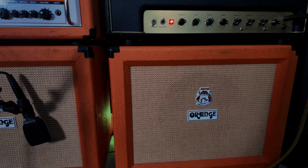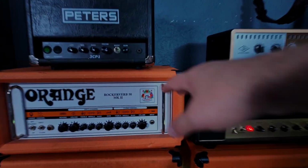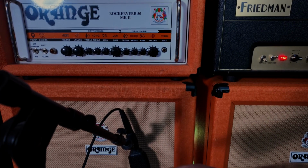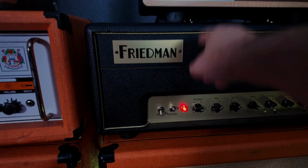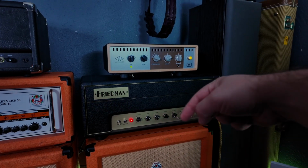They sound really good. Sometimes I chain them together and they just sound massive. Currently I have this one hooked up down here, and I have this actually going to the Universal Aux Box, but also to that speaker right here.